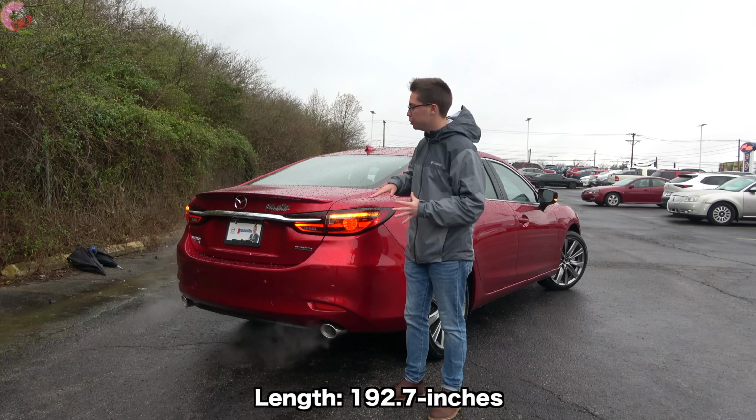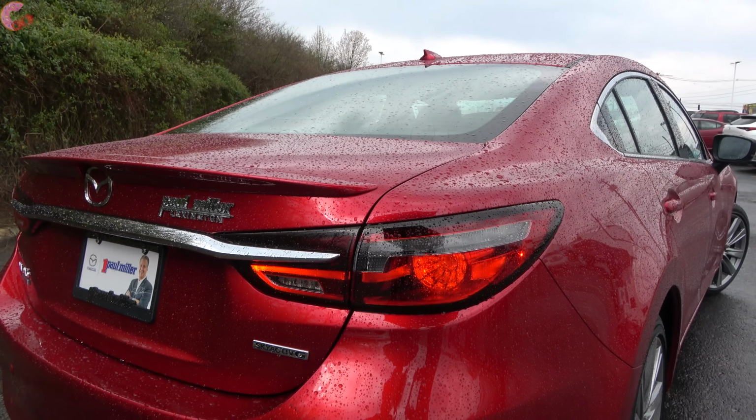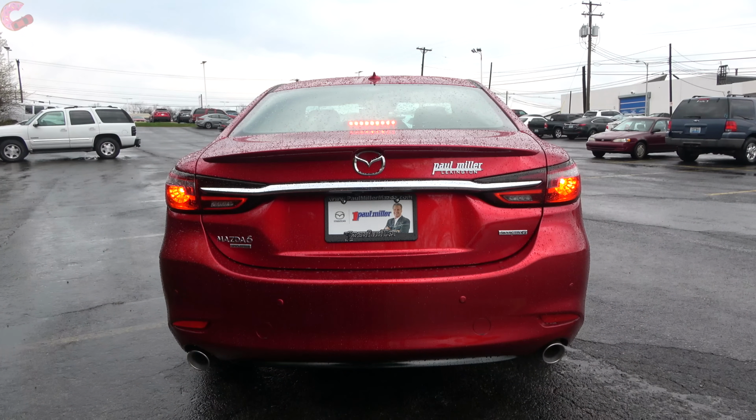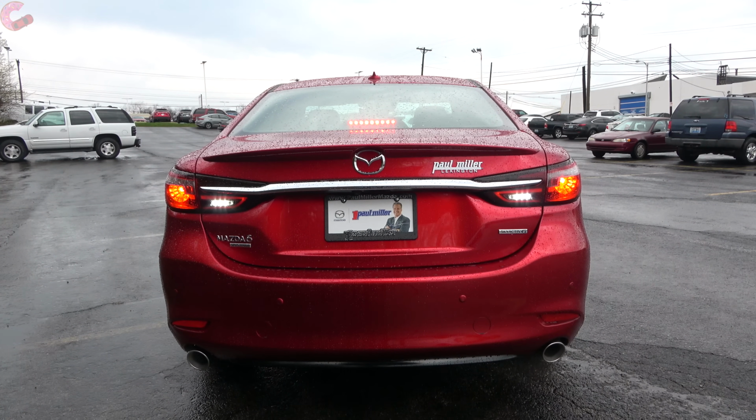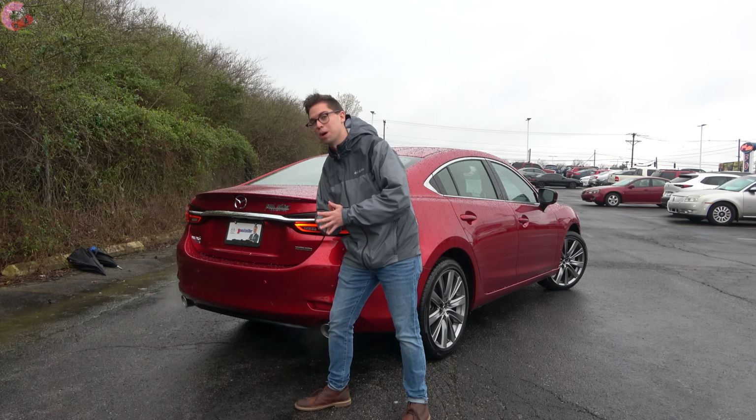Now here at the rear design, the Signature isn't going to be really any different than any other trim. Just pointing out the features here, we do have an integrated spoiler up top, as well as fully LED tail lights, which really gives it a premium look. And then down below we do have dual exhaust pipes. And I guess I will mention that there is a Signature badge on the back, so that's how you're going to be able to tell that this is a Signature model.